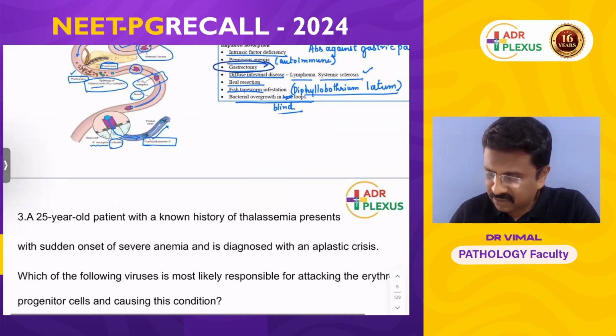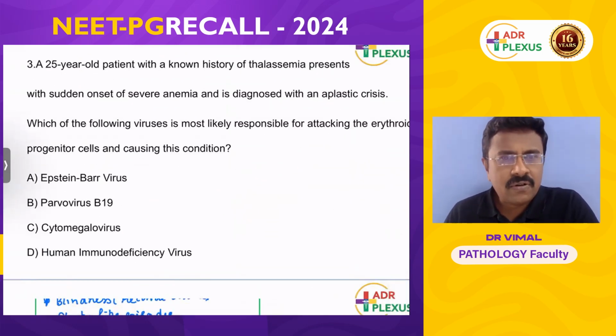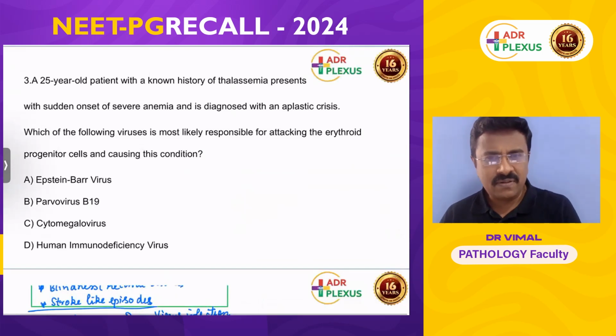You can see this from our notes also. The third question: a 25-year-old patient with a known history of thalassemia presents with sudden onset of severe anemia and is diagnosed with an aplastic crisis. Which of the following viruses is most likely responsible for attacking the erythroid progenitor cells and causing this condition?